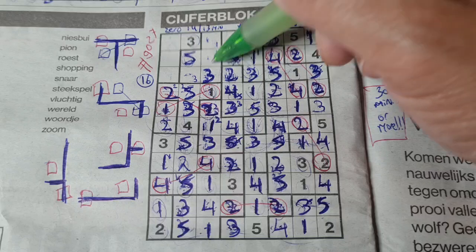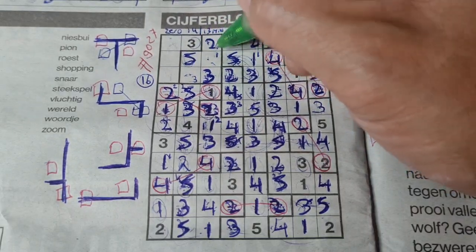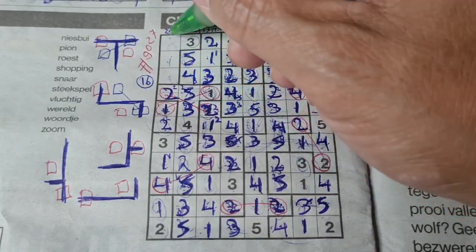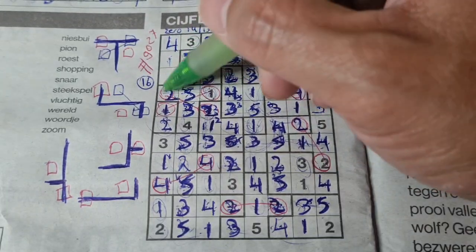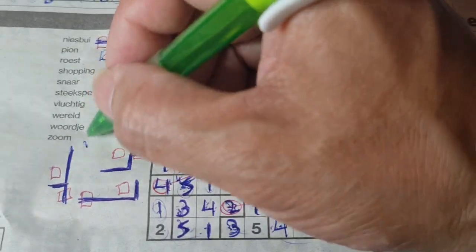This box can be 2, that box can be 2, so 1 box left for the 2 in this area, supposed to be there. And I've eliminated here the 1, so the 1 goes there, so 1 digit left in this area for number 4. These 2 boxes can be 4, so 1 box left for the 4, supposed to be there. 2 numbers left for numbers 1 and 2. We have 2 now, no 2 there. 2 should be here, and 1 goes there. Finished in 16 minutes.